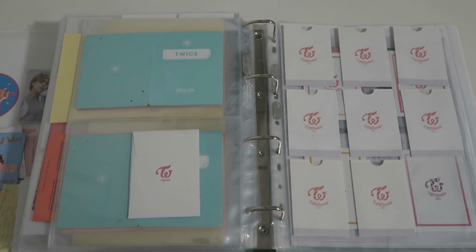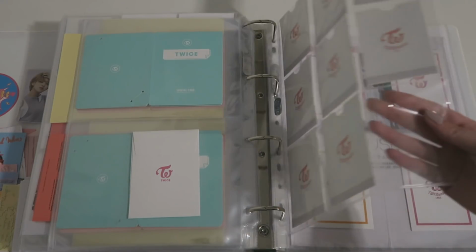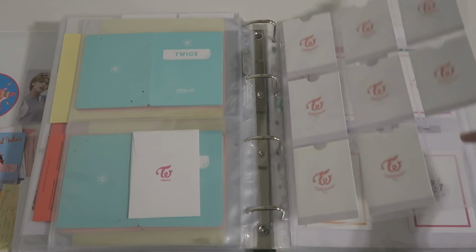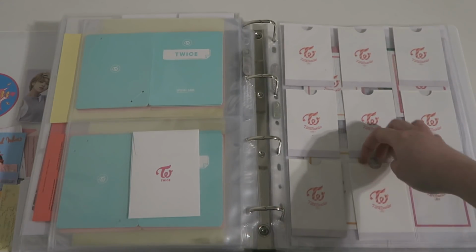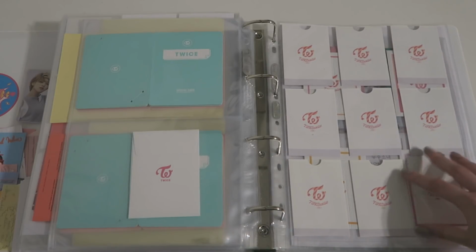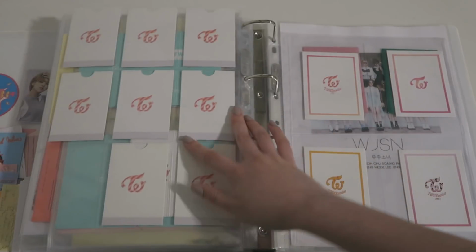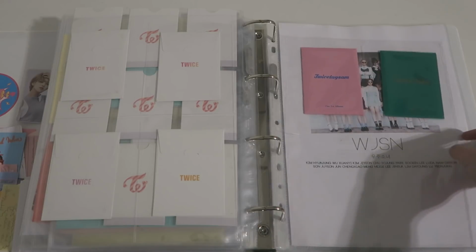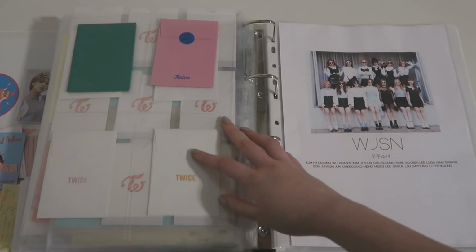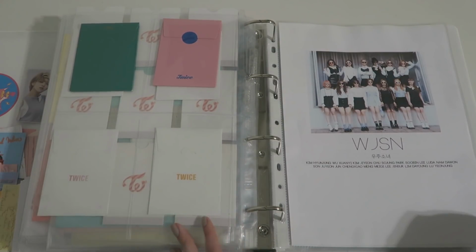So here, I actually have all the members for the holo cards, but I'm missing one slot here. I kind of find it annoying. So if anyone would sell that to me, that'd be great, because it's sad to see one just missing. And then here are just the pre-order cards, the pre-order sets, what you get with them.